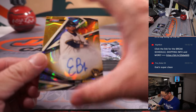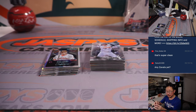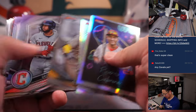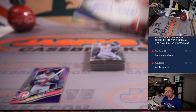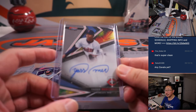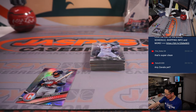We've got an Eric Brown Jr., 19 out of 75. Gold lava for the Brew Crew. That's for Henry. And Yasser Mercedes, another one for the Twins. That'll be for Inku. No, I've not seen any Zavala yet. I mean, maybe some base cards, but in terms of autographs or parallels, no. But here's George Valera to 250. That's going to be for Aaron.